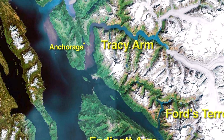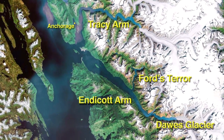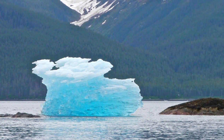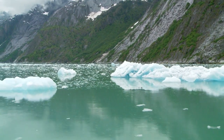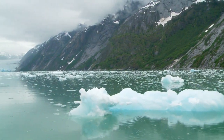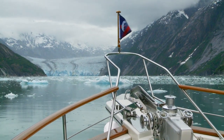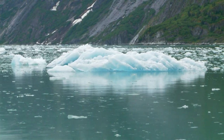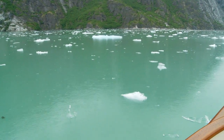After spending the night in the anchorage off Holcomb Bay, we head up Endicott Arm for Dawes Glacier. We pass an icy sapphire grounded on the nearby rocks. A light rain is falling as we encounter ice even more extensive than yesterday. We see the glacier ahead. It seems very close, but the radar shows it is still miles away. We press on through the band of ice, floating on green water.